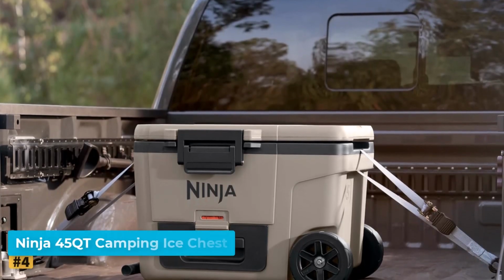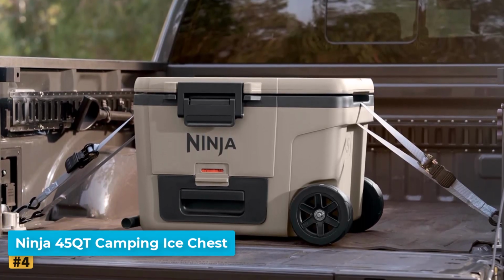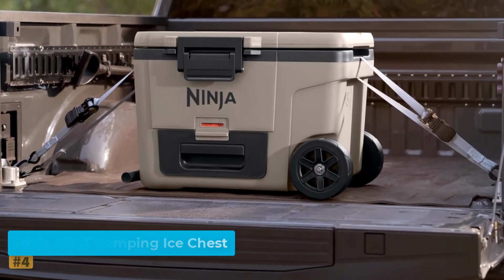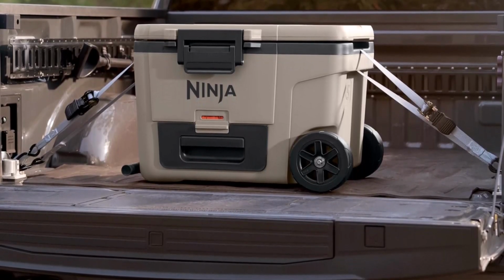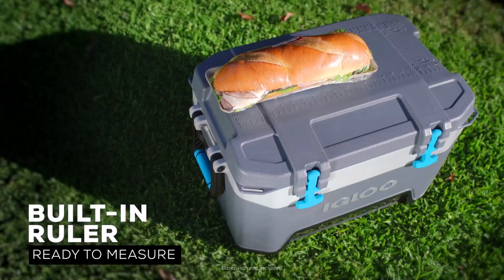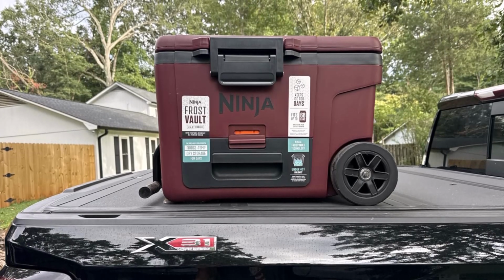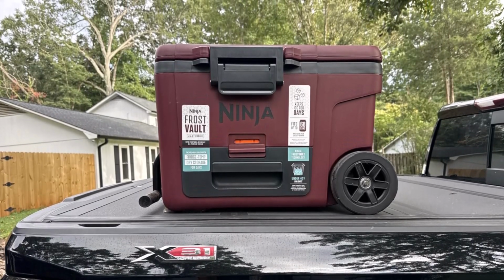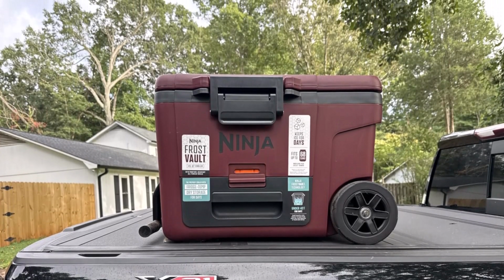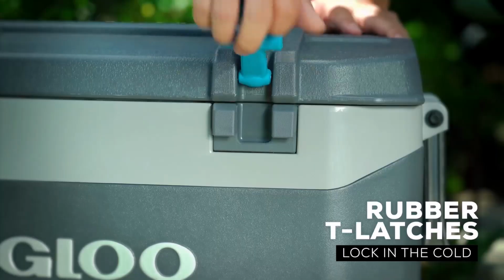Number 4. Ninja 45 QT Camping Ice Chest. The Ninja 45 QT Camping Ice Chest is a mid-sized cooler that combines smart storage design with rugged durability and excellent ice retention, making it an ideal choice for outdoor adventures of all kinds. Like other models in the Ninja cooler line, it features frost vault technology, which transfers cold into a dry storage zone that keeps food cool, dry, and separated at safe temperatures.